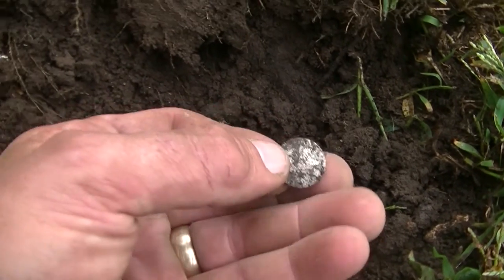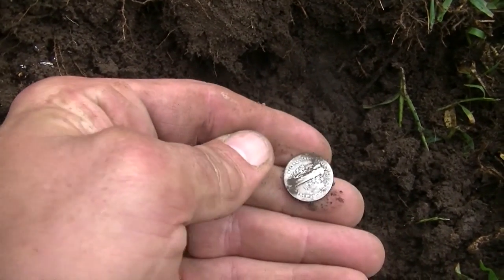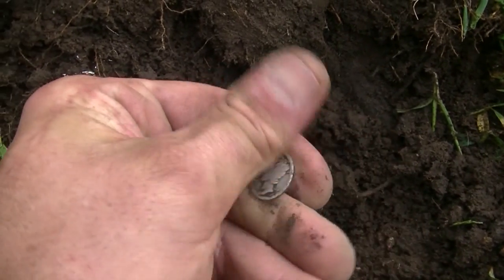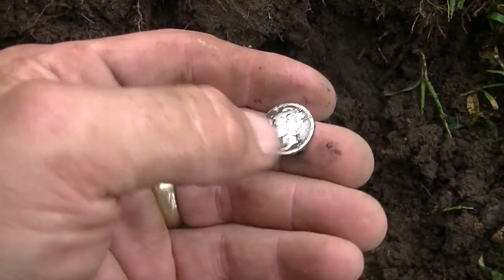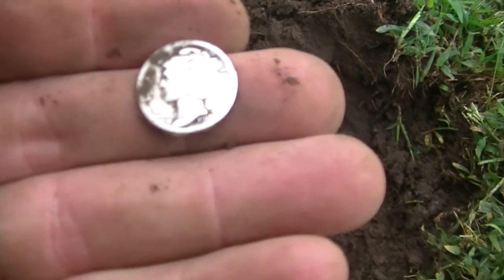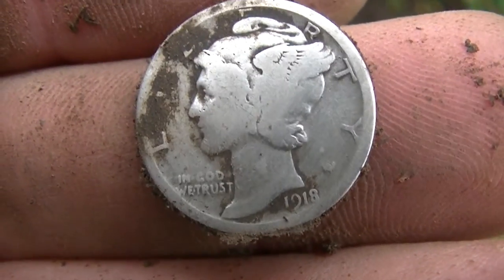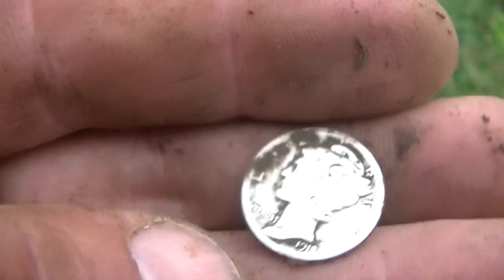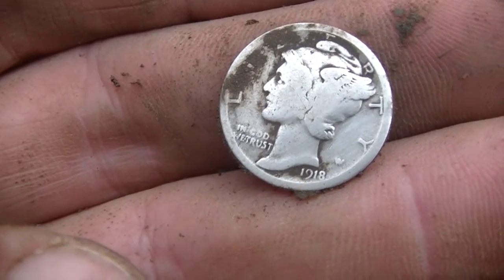Just got another silver exposed. It's another Merc. This is a flatty, boy. I tell you what, this one's worn. Got a year on that one. Yeah, let's see what it is. Early one. Yeah, looks early. 1918 maybe? 1918. Could be. I don't know. I'll let you look at it and tell. But anyway, another Merc. That's cool. Let's see if we can get some more.